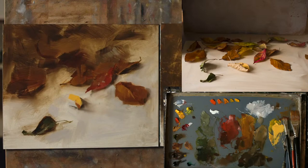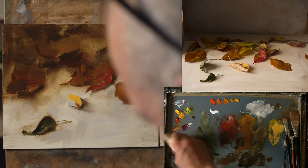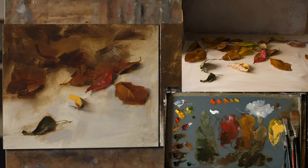Calm in the chaos. Not always calm in the chaos. But there's nothing like painting to help with that.